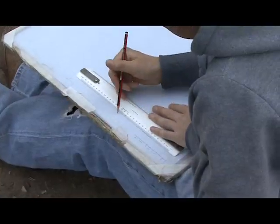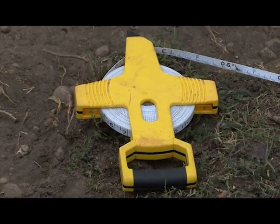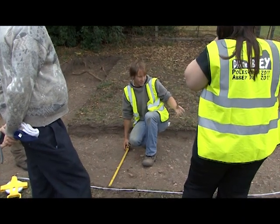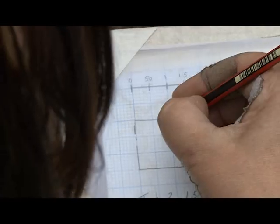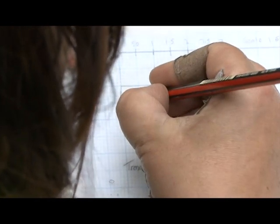With hand tapes, you'll be able to find stone. Starting at one end, working your way along, picking out any large stones of 10 centimetres or more, and just put a little line in there, with a 70 centimetre length.